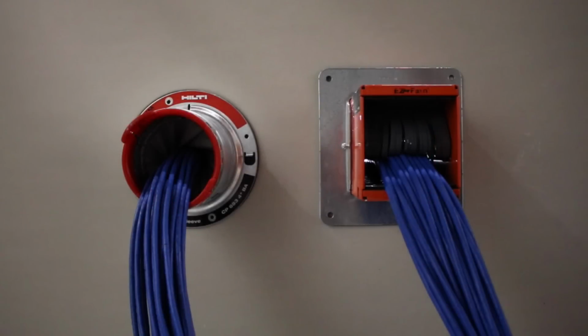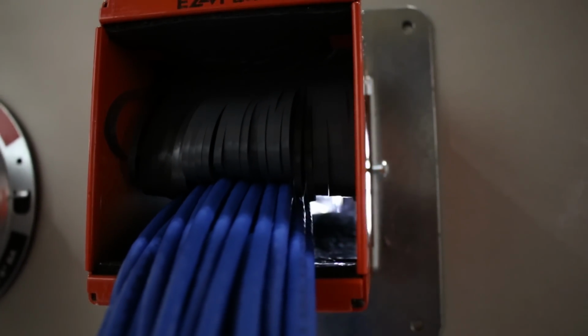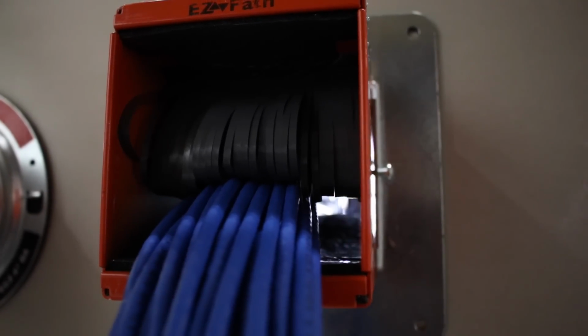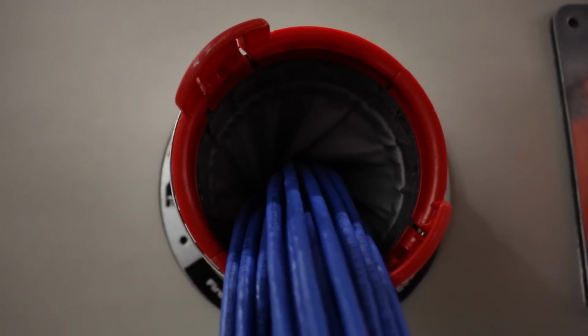Side by side, you can really see the difference in the two devices. This is the competitor device in use. This is the Hilti CP653 speed sleeve in use.